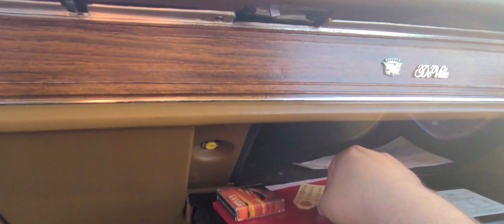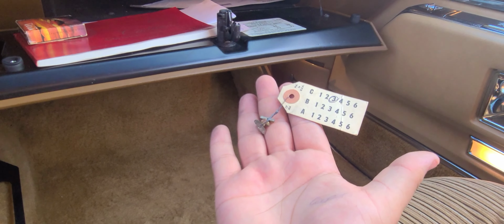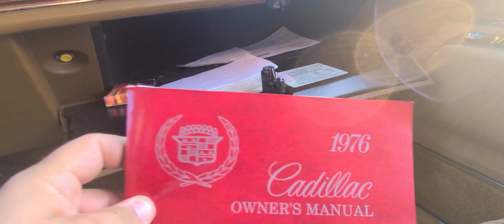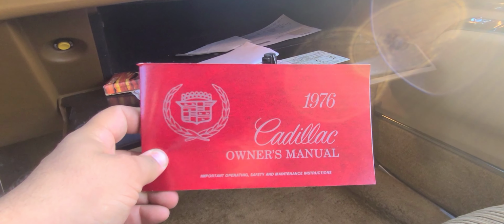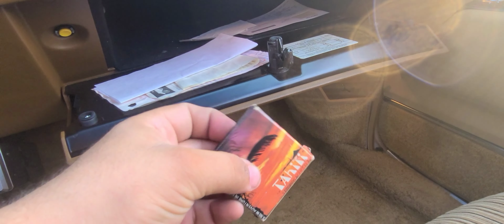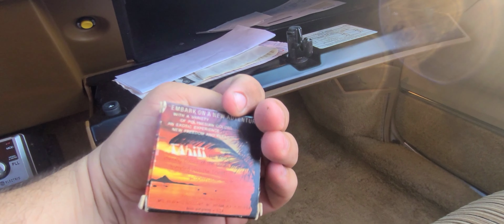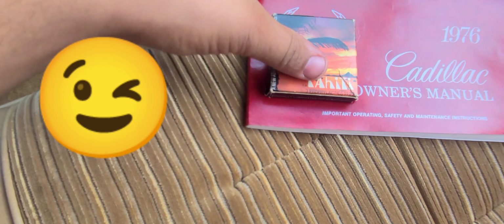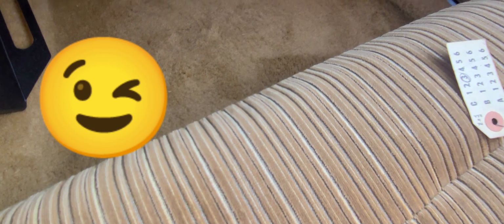Let's see what's in the glove box here. Our original key punch out. '76 Cadillac owner's manual. Prophylactics. If you're gonna need that. All of your window switches, door locks, everything's operational. Power antenna.